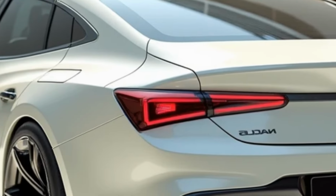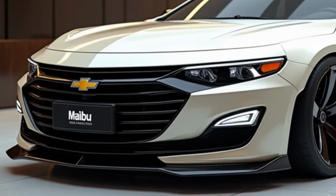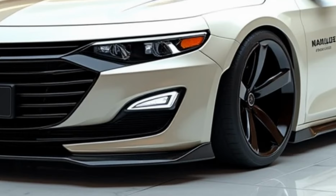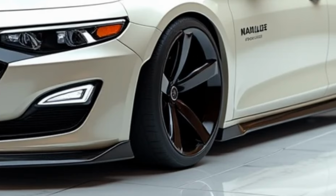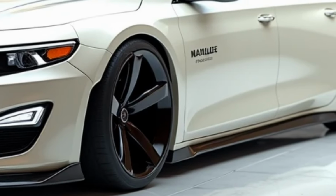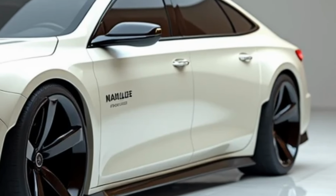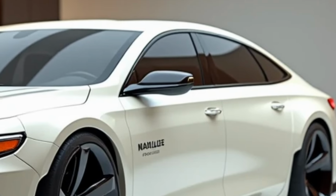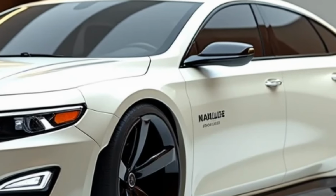Now let's dive into the performance aspect. Under the hood, the 2025 Chevrolet Malibu offers a couple of engine options. The base model comes with a turbocharged 4-cylinder engine, which provides a solid balance between fuel efficiency and power. For those looking for a bit more performance, there's also a stronger engine option available, designed to offer a sportier driving experience. Both engines are paired with a smooth shifting transmission, providing a comfortable and responsive drive.